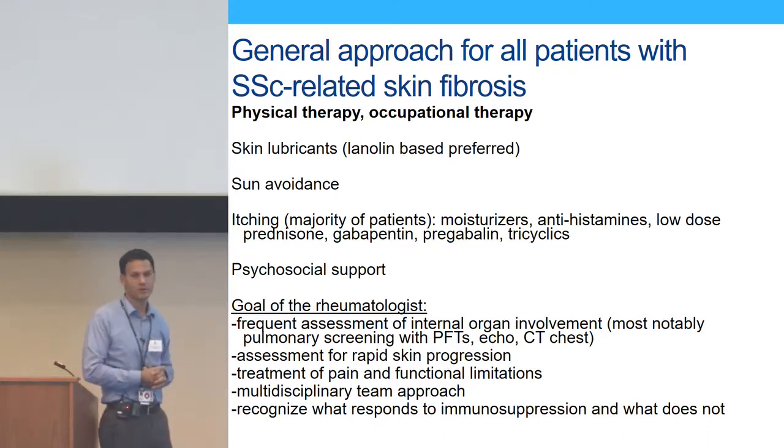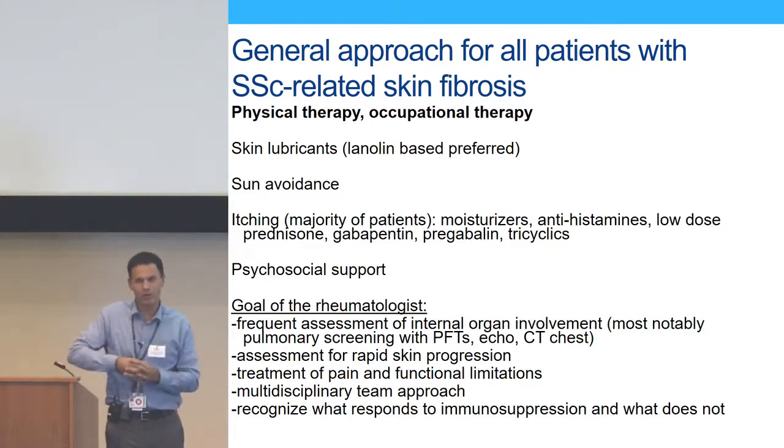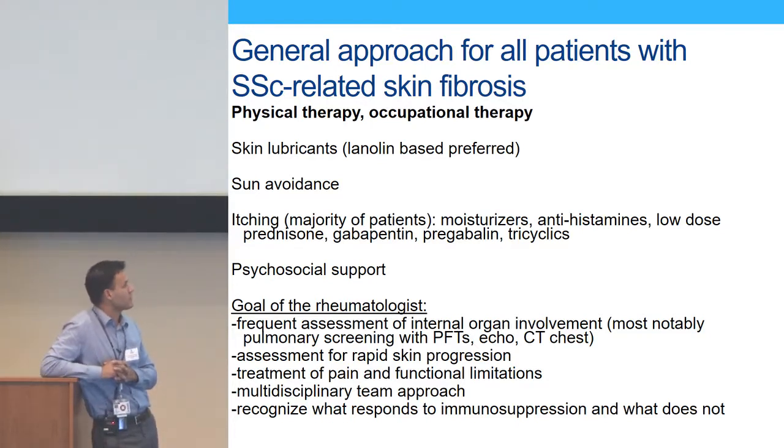Obviously, we want to plug people into support. That's a big role of the Scleroderma Foundation in terms of support groups and information. They're an invaluable resource to us as physicians. And then, what I view as my goal in working with someone with scleroderma is, one, to educate and explain the disease, because we're probably the first person who knew a decent amount about the condition, and we want to explain to the person what's going on, what's happening.